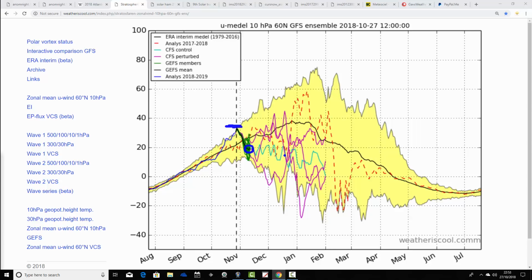We're likely to see a weakening of zonality. So although November might start off with quite strong westerlies, being driven by this pretty strong, certainly stronger than average, zonal wind at 10 hPa in the stratosphere over the North Pole, as we get further into November we may well see a weakening of zonal winds, and possibly an increased blocking signature.